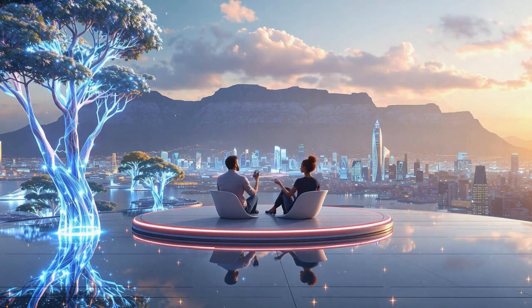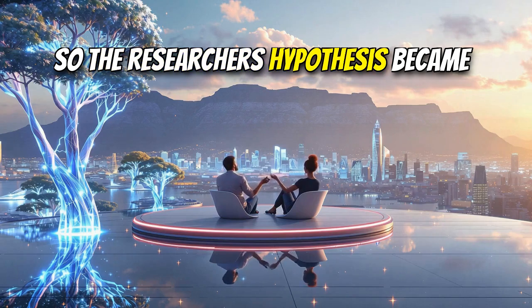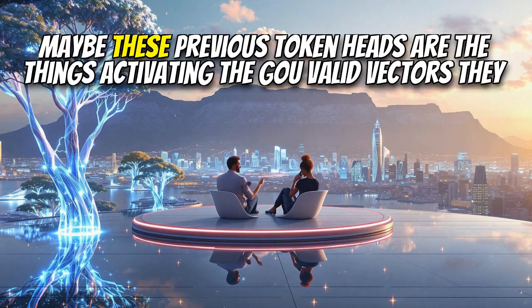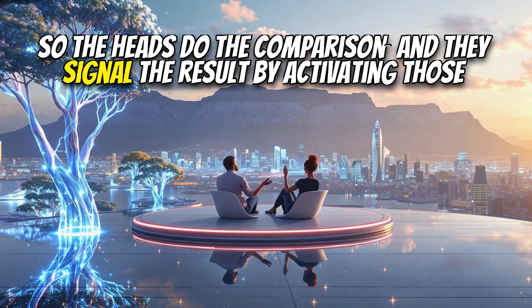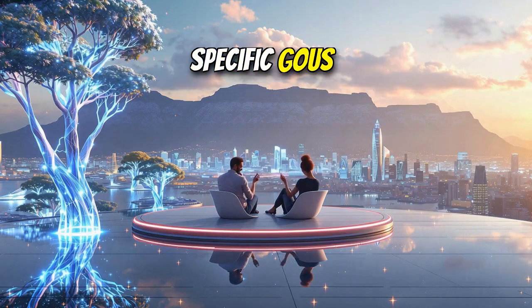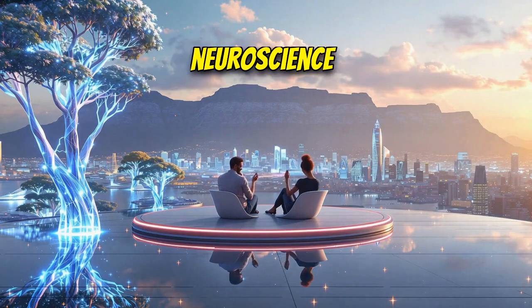It looks that way, and this is where the top-down and bottom-up stories meet. How so? The researchers' hypothesis became, maybe these previous token heads are the things activating the GLU valid vectors they found earlier. Okay. So the heads do the comparison, and they signal the result by activating those specific GLUs. That's the proposed mechanism.